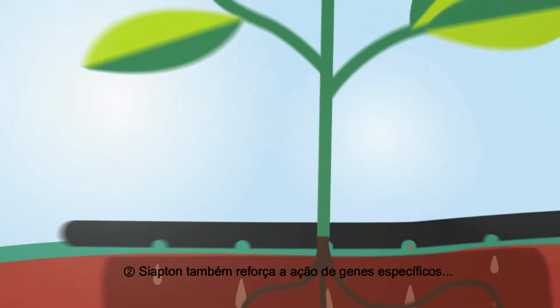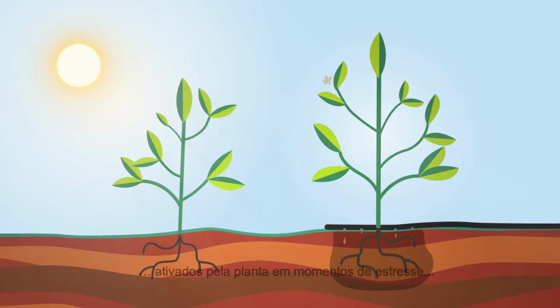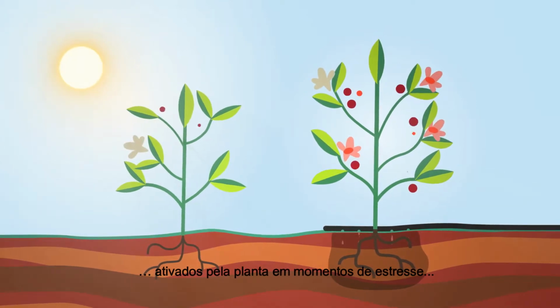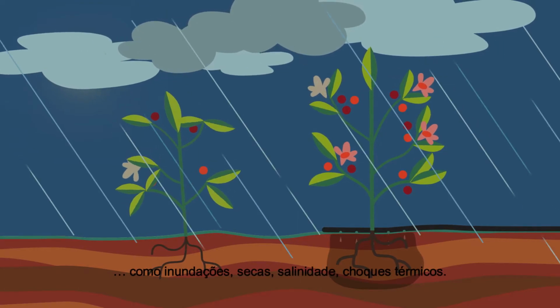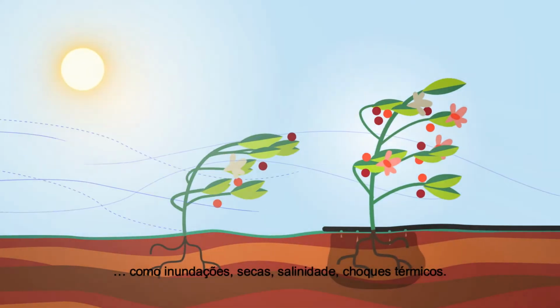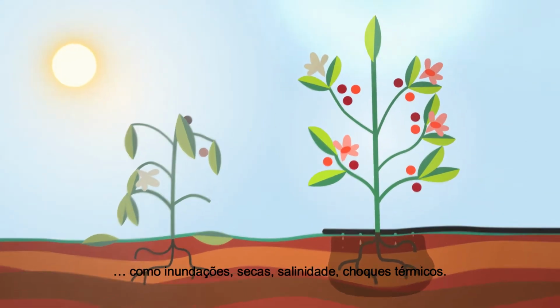Moreover, Siapton helps crops, especially in the most critical stages. It strengthens the action of specific genes activated by the plant in situations of environmental stress as thermal shocks, high levels of salinity, floods or drought, and facilitates the subsequent recovery of the vegetal productive cycle with greater vigor.